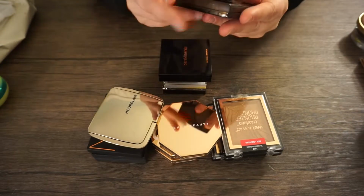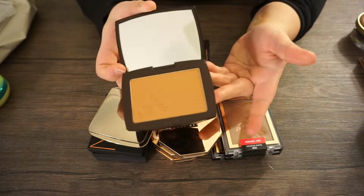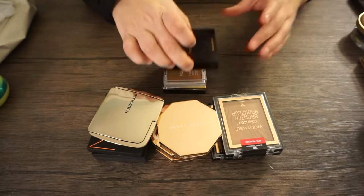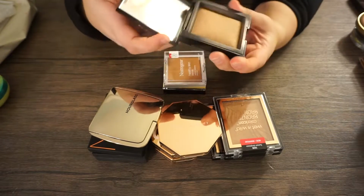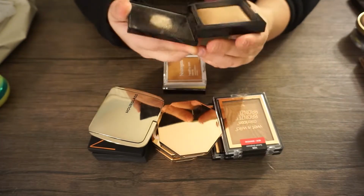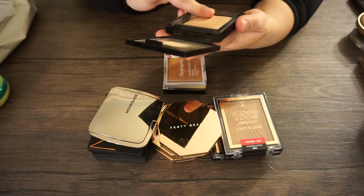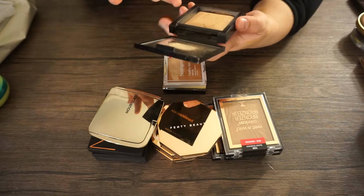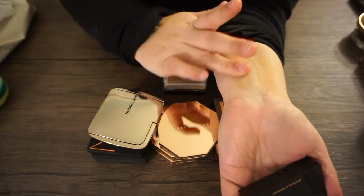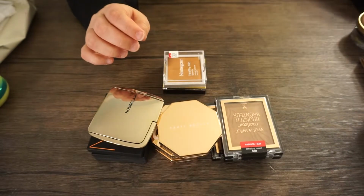We have the Lancome Star Bronzer Natural Glow in Solaire. This was a purchase over the summer, brand new. The bareMinerals Invisible Bronzer in Fair to Light. Again, one of my most used bronzers. Let me go ahead and swatch this with this finger. This is a baked bronzer, so it is more along the lines of that Milani bronzer, but oh, it's great. I love this bronzer. It's amazing.